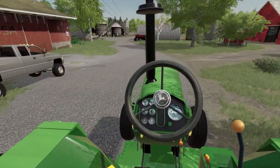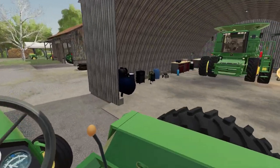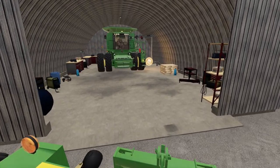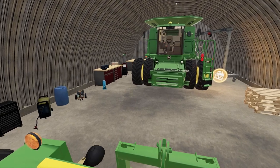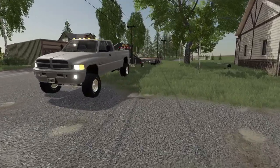Now the question is, where will we put this? Right here, we'll just back it in. Looks like a good spot to leave it for a day or two. So now we gotta unhook this gooseneck from our truck.